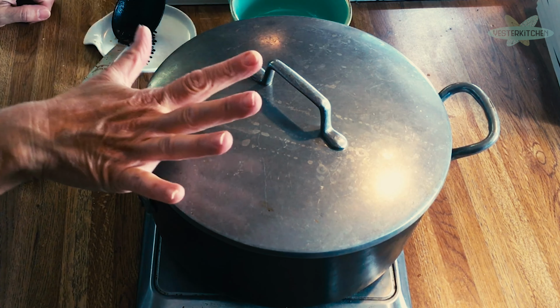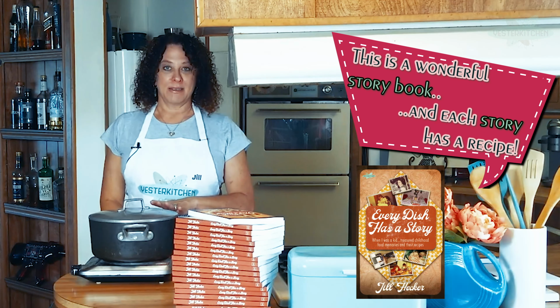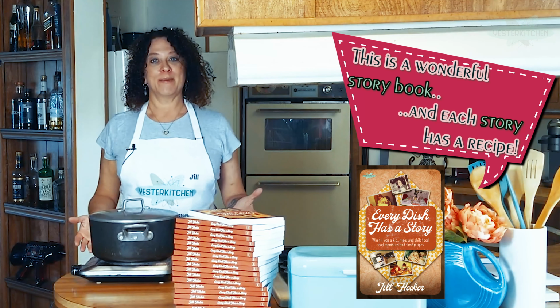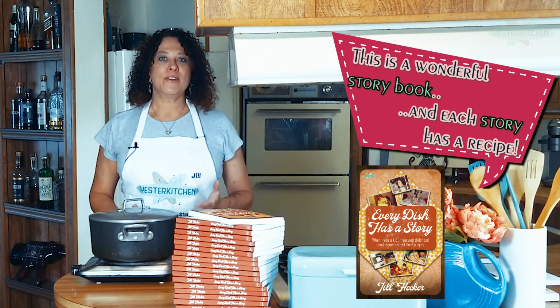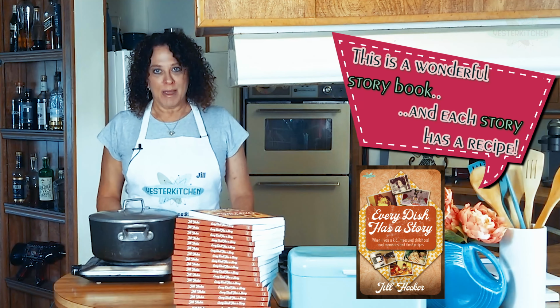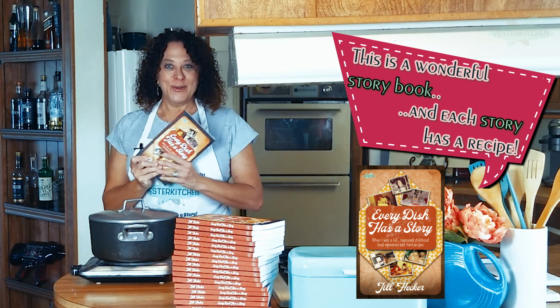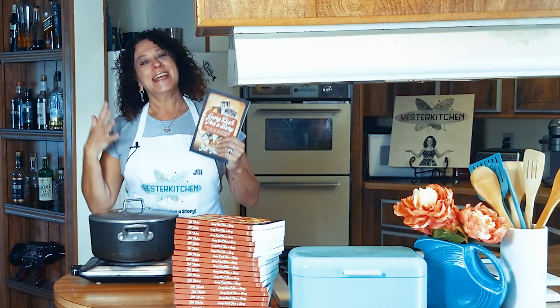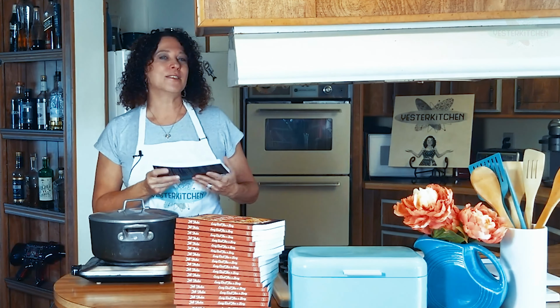I just wanted to say that in this book, it's not a cookbook. It's a storybook with recipes. It's people's childhood food memories and the recipe that they're talking about. Every story is just beautiful and heartwarming, and it's really someone's memories. And my hope is that when you get this book, you will start going back in your mind and trying to think about the foods that you ate as a child and the memories that are associated with that.